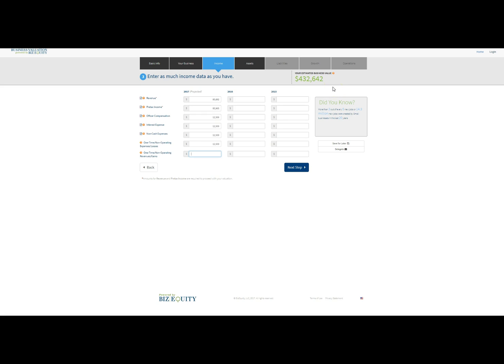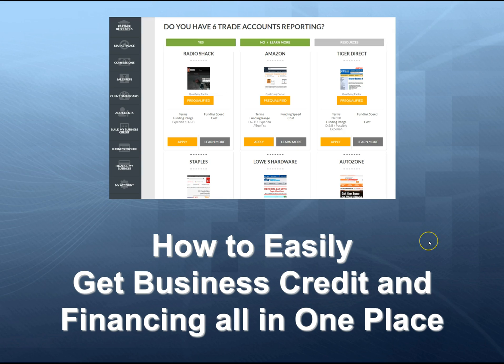But you don't need to pay a dime to get an estimate of what your business is worth. Just by entering the information through the steps, you'll continue to populate and calculate here an estimate of business value, so at any given time you know exactly what your business is worth. So as you've just seen, the Finance Suite really is the easiest way for you to be able to get loans and business credit for your business.